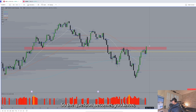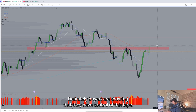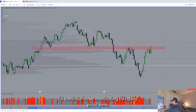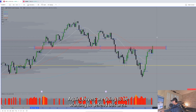So the question becomes, are we going to sustain these levels? Right now, definitely buyers are showing that they have control of this tape. Now it's just a matter of sticking with the trend and watching our bigger levels of interest. I'll continue to be monitoring this daily pivot here, this level that you see highlighted in red. That's going to be a major inflection point. Again, buyers are going to be wanting to defend this area.